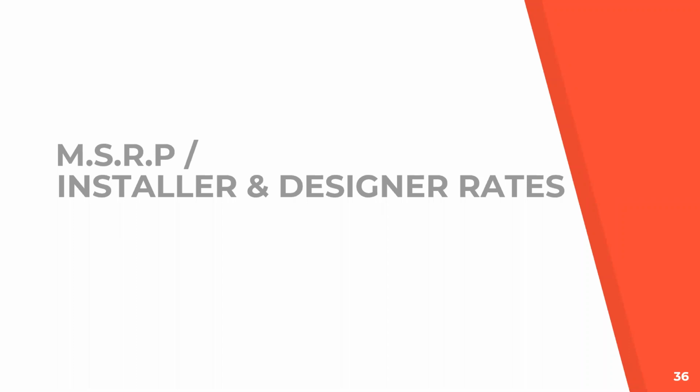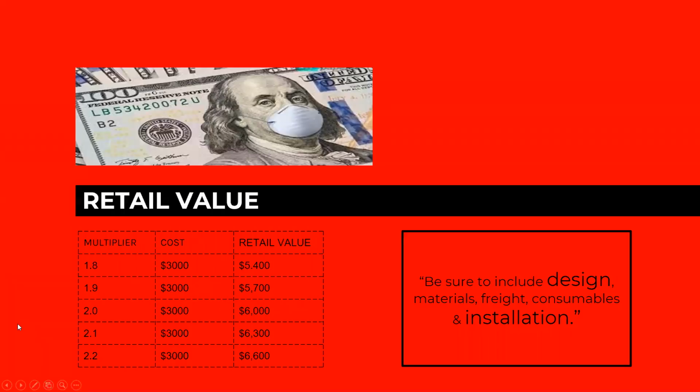So what are we looking at for our manufacturer suggested retail price or retail value? Next slide, please. The closet industry recognizes that it is up to the seller to add their own appropriate markup. But here are some examples of what this could look like on average. So for example, if we have a closet that costs approximately $3,000 US, and this could be a combination of several closets together, we can have a multiplier of 1.8, 1.9, 2.0, 2.1, or even 2.2. So again, these are kind of industry standards.